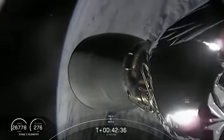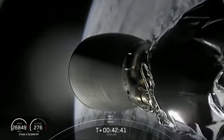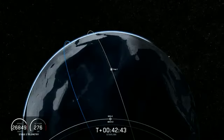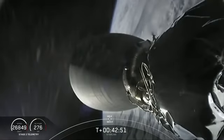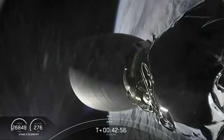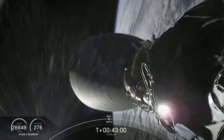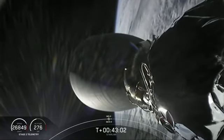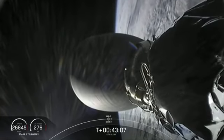MVAC burn two, and good shutdown. So super fast second engine start number two, and then followed by second engine cutoff number two. That was to raise the perigee, or the lowest point of our orbit, to be circular and similar to the apogee. And we also, looking at the data, have confirmation of a good circular orbit.